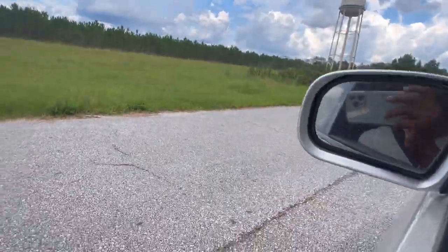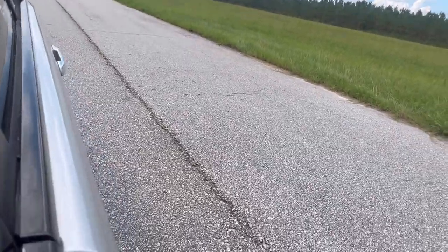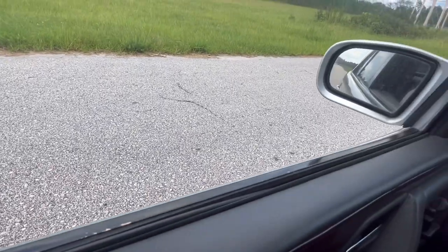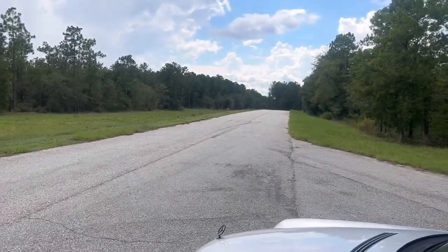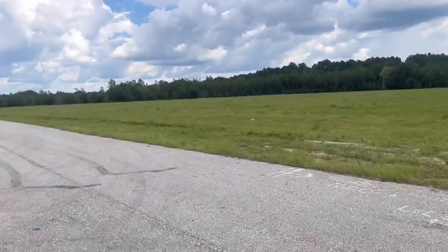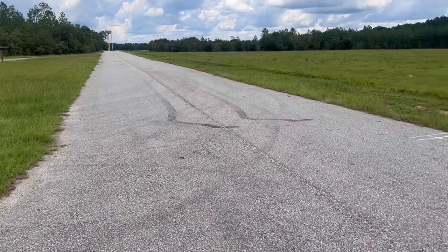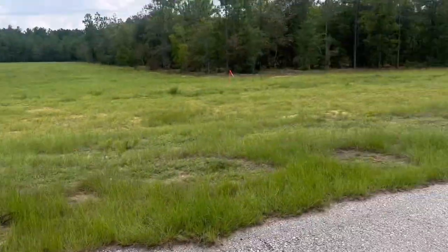This is a really good road to drag strip. I went all the way down that way and it looked pretty spectacular. They got this little road, like I'll show you in a bit. So guys, we have found an abandoned road. We don't know if it's exactly abandoned, because somebody, the city or somebody, probably owns it, but this is like in the country.